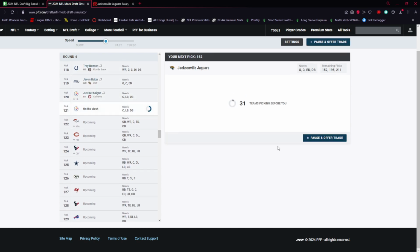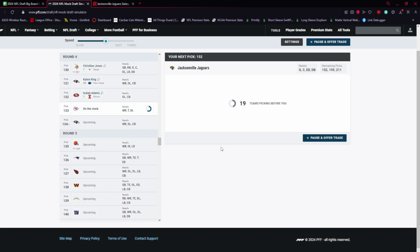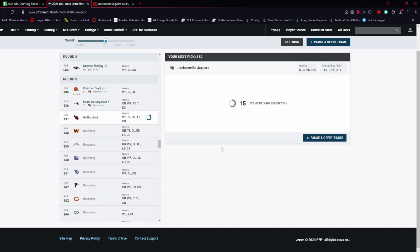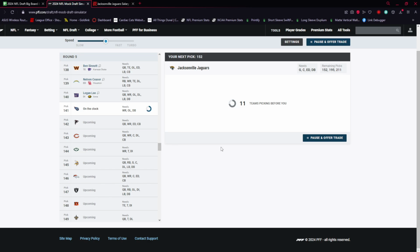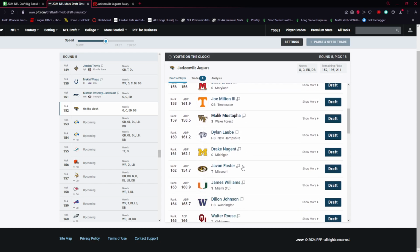Christian Jones would have been a solid pick too. Also see Trey Benson went off. Just a note on that. He's going to be gone so much earlier than that. I don't even think it's possible he could be here, whereas Cooper Beebe, who should go earlier, could be. And that's why I skipped over Trey Benson, because I don't think it's even realistic to talk about. Now we got some more options here.